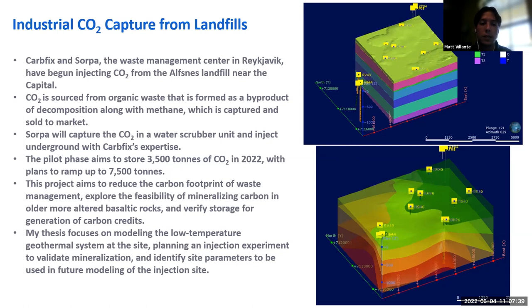My thesis work is focusing on modeling the low temperature geothermal system at the site. Because it's a landfill and not a geothermal plant, most of the research there has been focused on the landfill operations, and there's very little literature available on the system there. So I've been working to create a conceptual geologic model, which is up in the top right, as well as a temperature model that can be used for reservoir modeling.